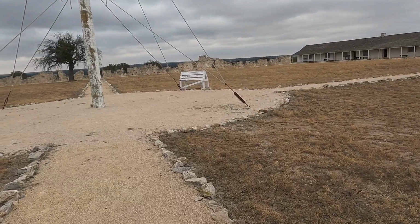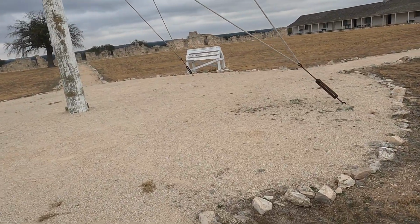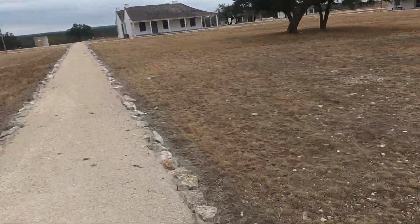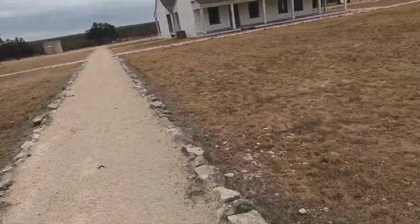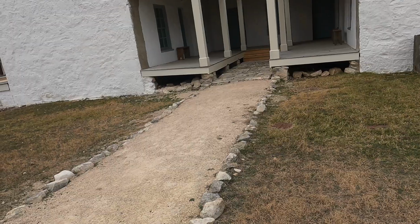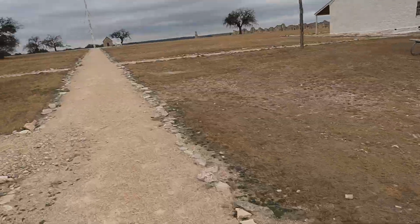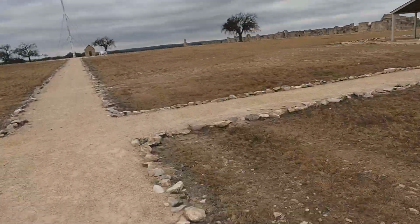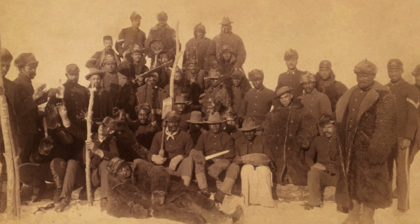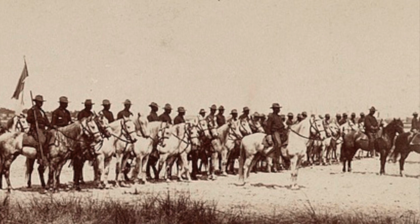This is really worth coming to see if you have the time to go up into the hill country in Texas here. The limestone hilltop commanded distant views in all directions, and the springs provided a dependable source of drinking water. It served as a supply station for western Texas, as well as a location for testing new weapons and equipment. Portions of all 4 African American Army regiments known as the Buffalo Soldiers were stationed at Fort McKavett at some point during the Indian Wars.